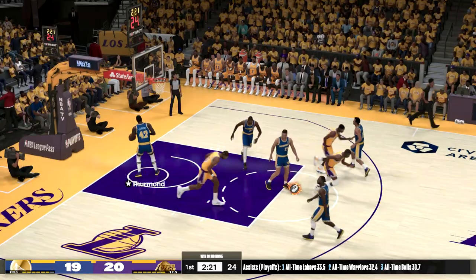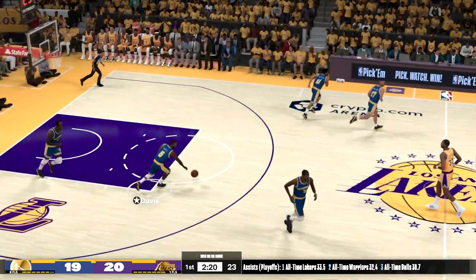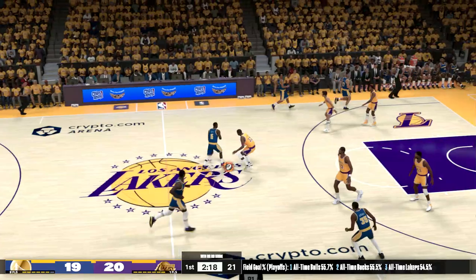And Johnson drops them both. It can help a big man's game to hit those free throws. It keeps the defense from getting too aggressive.